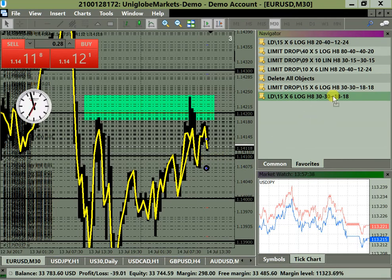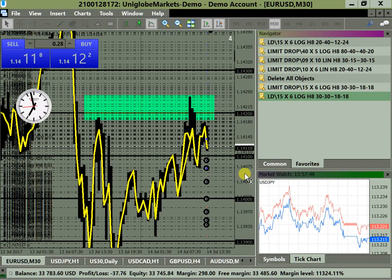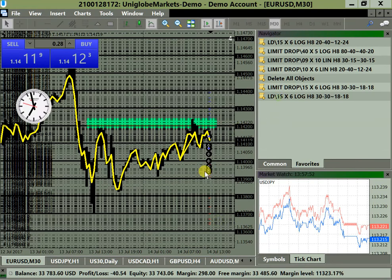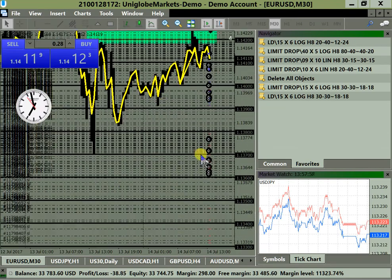And the total risk here is $18 to make $18. It's not quite that, that's the utopian without the spread view. That's if I wanted to buy a plunge. And that's logarithmic, so you have like 1 pip apart at the bottom. The spacing is 1 pip at the bottom. And it's covering a 15 pip range.